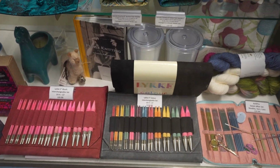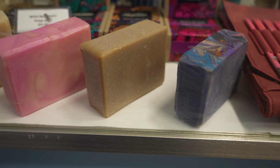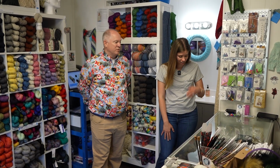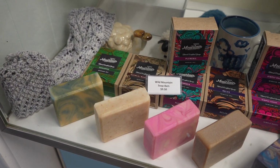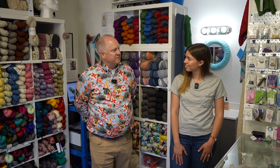I have a question about your soap. Yes. Wild Mountain. Is it made nearby? The Wild Mountain Soap Company is made in, I think it's Fayetteville, West Virginia. It is right near the New River Gorge, and we sell it individually, or it's used a lot in our kit that is a face cloth and a soap sack, which make great gifts for people.